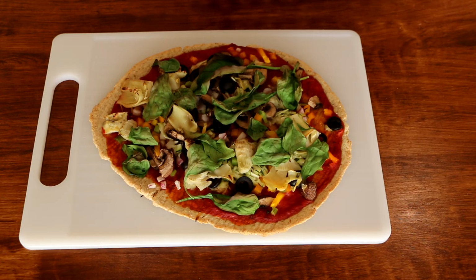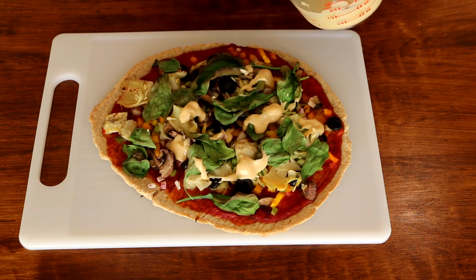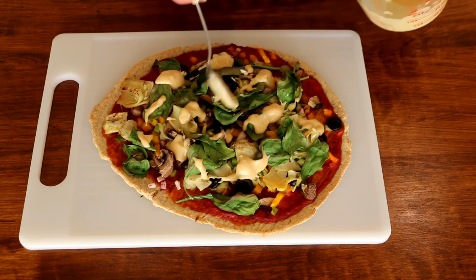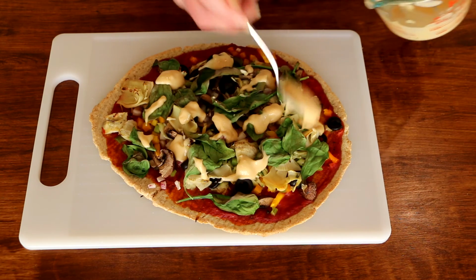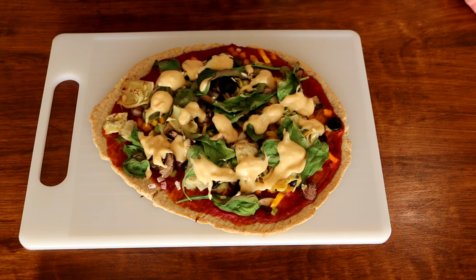The last thing I do is I like to dollop on a little of my plant-based cheese sauce. So just a little bit. And if you don't want to do this, that's fine, it's optional. My husband likes it when I put the cheese sauce on there. I'm actually fine without it. And there you go. Beautiful pizza, all for yourself. You can share it if you want.